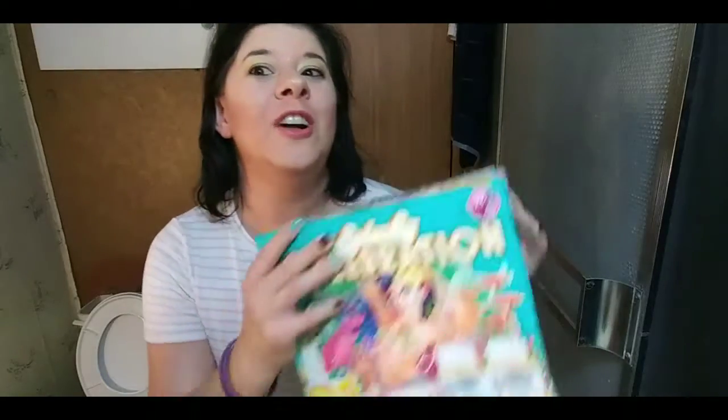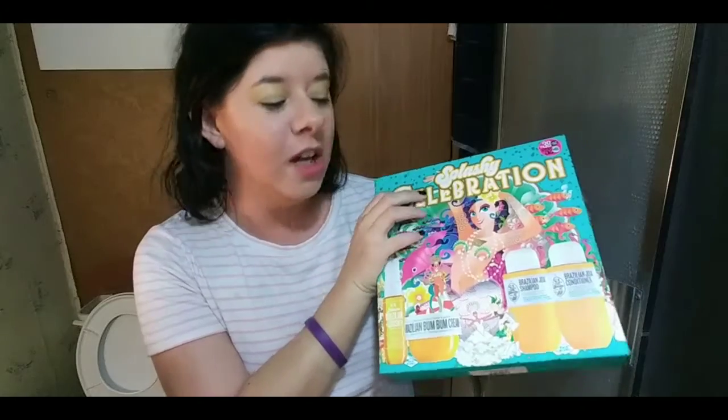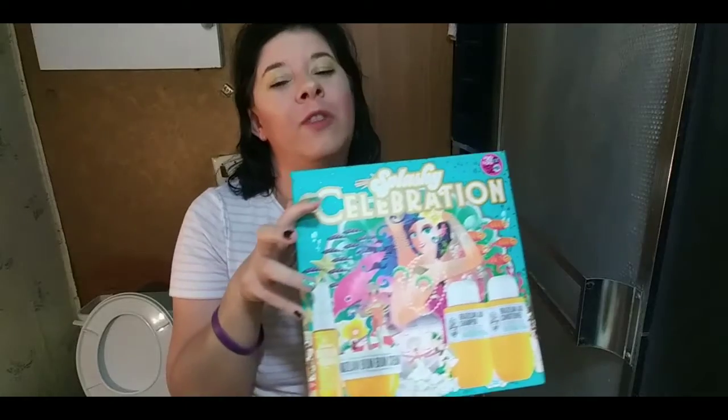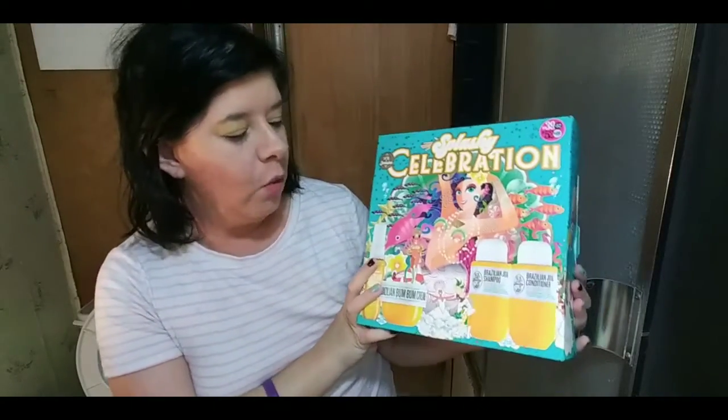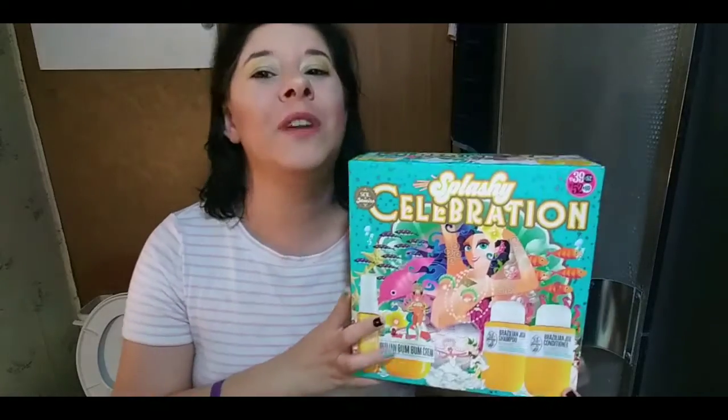I'm really excited to show you some amazing products today that I've been sitting on for quite a while. I've been waiting to find the perfect opportune time to use these products, and what better time than summertime to get into the Sol De Janeiro collection. It has the shampoo, conditioner, bum cream, and a beautiful fragrance mist. This is a 4-piece set from Sol De Janeiro, and it's the Splashy Celebration collection.